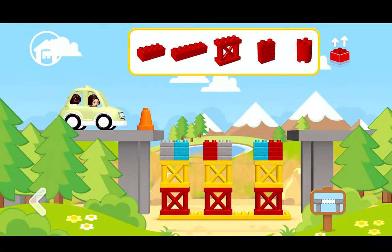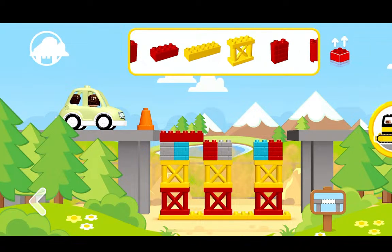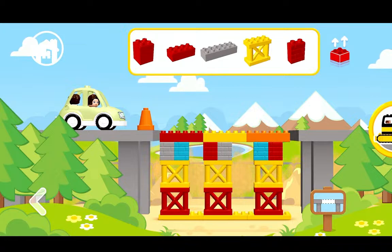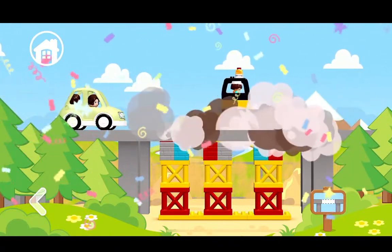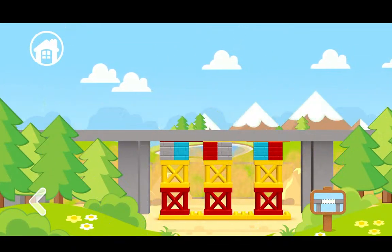And then I want to take this one. Oh no, this. And this yellow, and the orange one, and then the bulldozer. And then the bulldozer will lay the asphalt and we can go. Let's see. Super! And now we need to go to the next level.